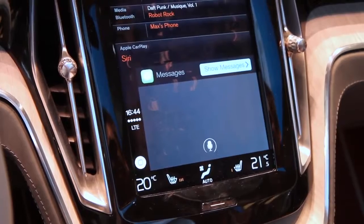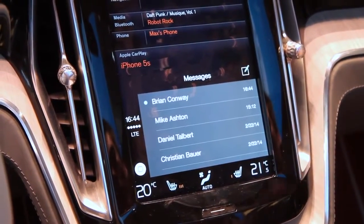Ready to send? Okay, I'll send it. So we can send a message using Siri. Here we have all of our past conversations.